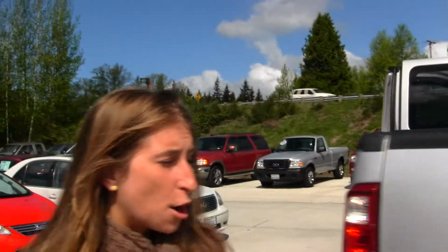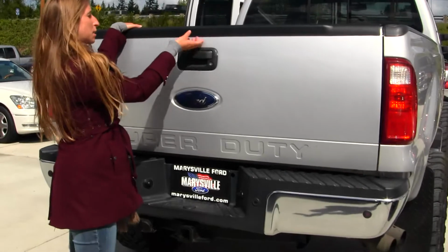This is a 4-wheel drive vehicle. Coming to the back, you have your full tow package, parking sensors, and your Linex spray and bed liner.